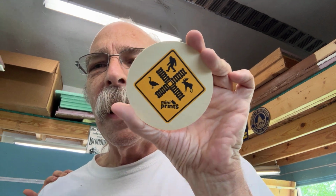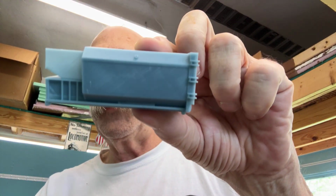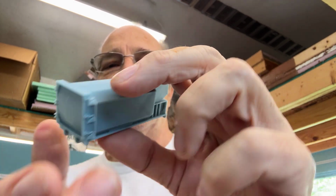Ooh, look at this. A magnet. I will definitely use this, Bernard. It's a magnet. No, that's not a magnet. What is it? It's cool. What is it called? It's a coaster. Oh, yeah. Look at that. Something you put drinks on so they don't ruin your wooden table or leave rings on stuff. So that's what that is.